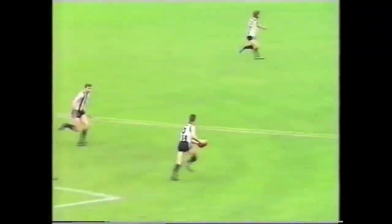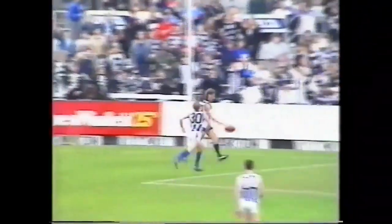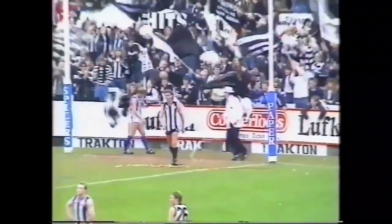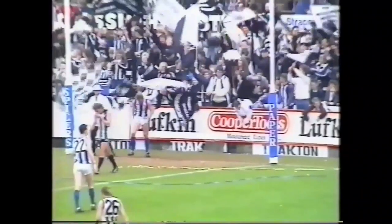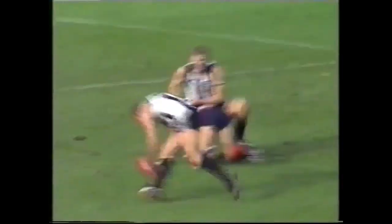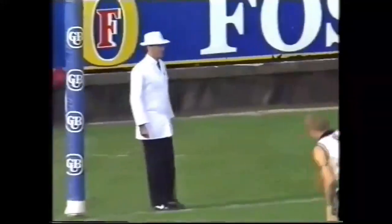Collingwood, a quick hand pass further afield, will find Tudman and he spurts away. On the 50-metre line, he lets fly for goal. Daicos is marked in the goal square and just ambles in and pops through another goal. Now, it's going to be a brave man to say there's a better player on the ground than Daicos. Drop punt to the goal front. Monkhurst, Cameron, Daicos, this will be a goal. Watch this. Bang, through.